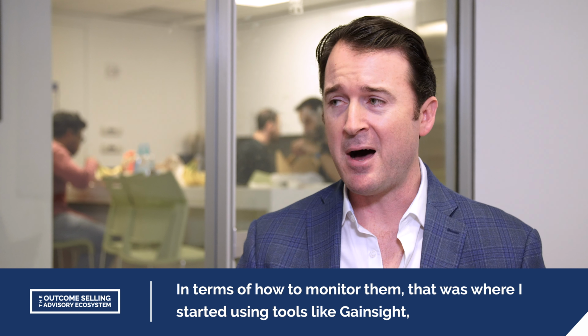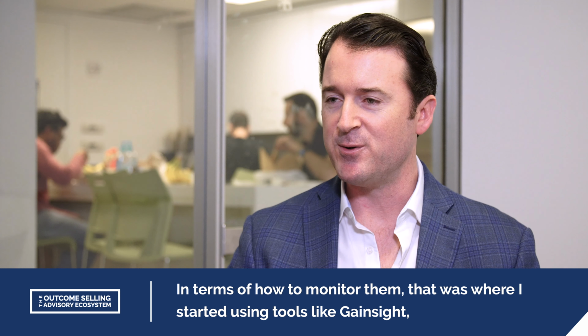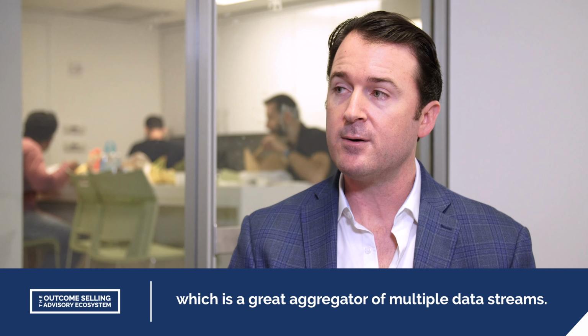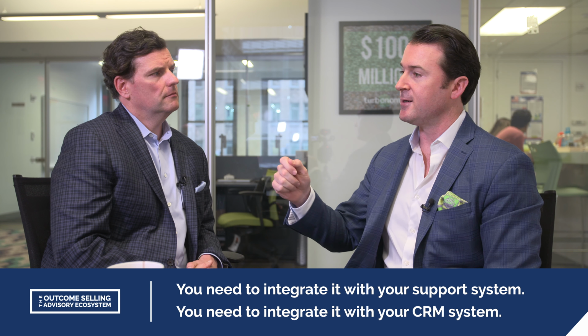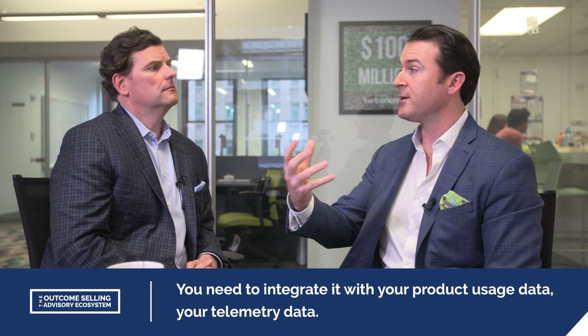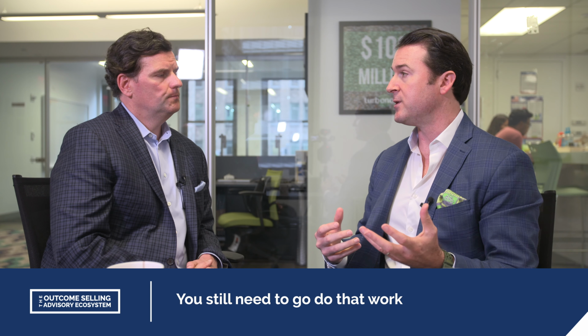In terms of how to monitor them, that was where I started using tools like Gainsight, which is a great aggregator of multiple data streams. You still need to go do the work and get the data streams from the different places that you need it. You need to integrate it with your support system. You need to integrate it with your CRM system. You need to integrate it with your product usage data, your telemetry data. You still need to go do that work.